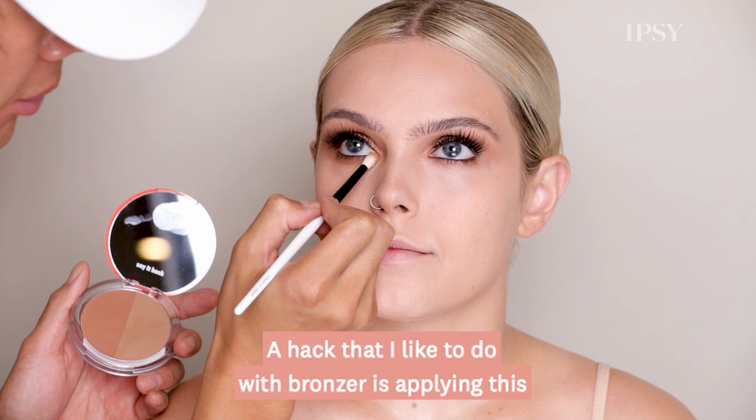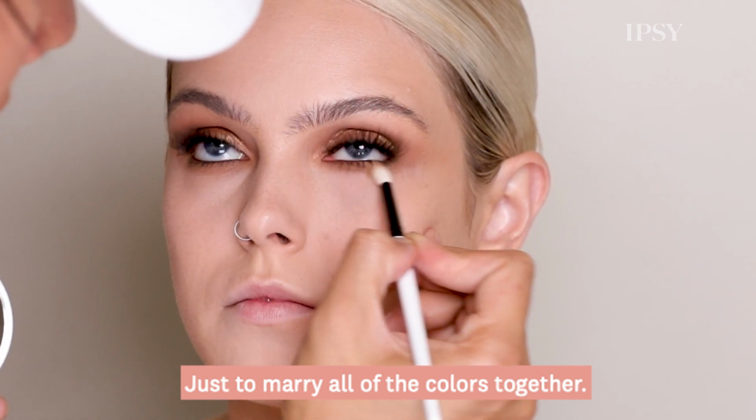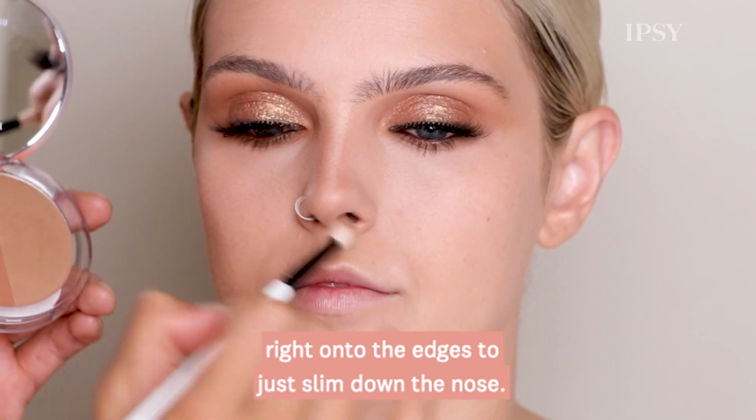A hack that I like to do with bronzer is applying this onto the very end of my eyeshadow application just to marry all of the colors together. And I like to use the contour shade right onto the edges just to slim down the nose.